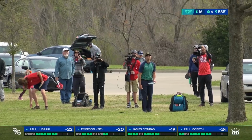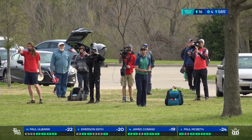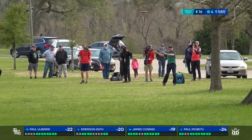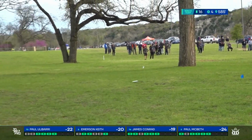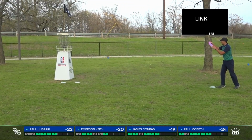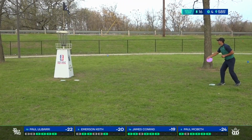It was a new upshot for me. I didn't practice it because we had the south wind all week practicing. This is the most stressful upshot of his life. But he does great. Left it a little bit, but you can tell it would still be super stressful too. Oh, this putt, again, one of those elevated baskets into a headwind.